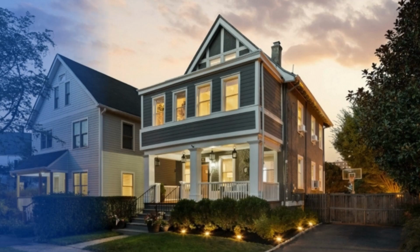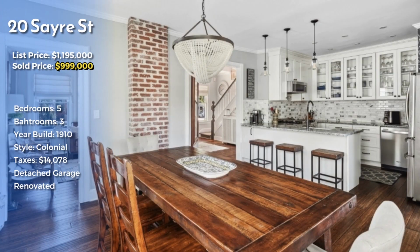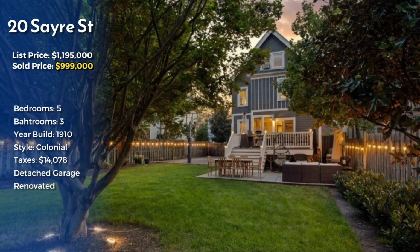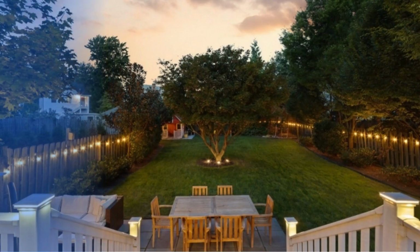Okay, so we are at the next property, 20 Sayre Street in Summit. We are about 4 minutes away from the downtown area, so we're super close. This house was listed for $1 million and sold for $1.1 million. It has 5 bedrooms and 3 bathrooms. It was renovated recently, in 2020.